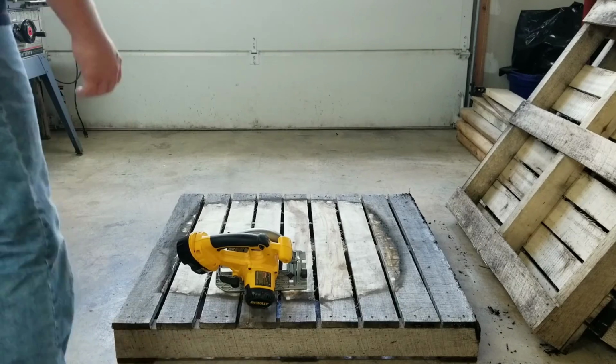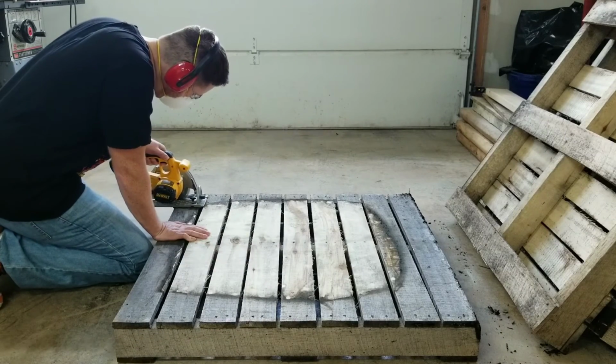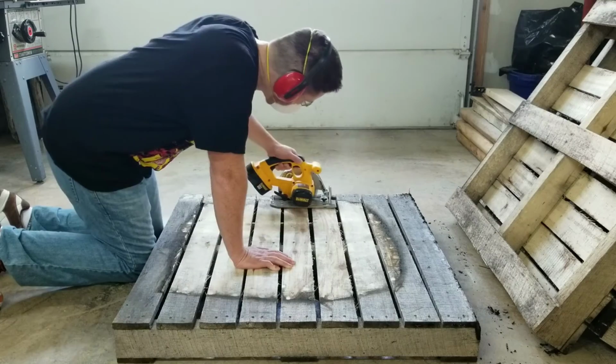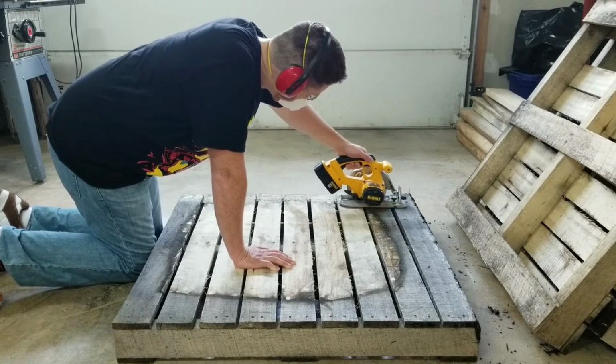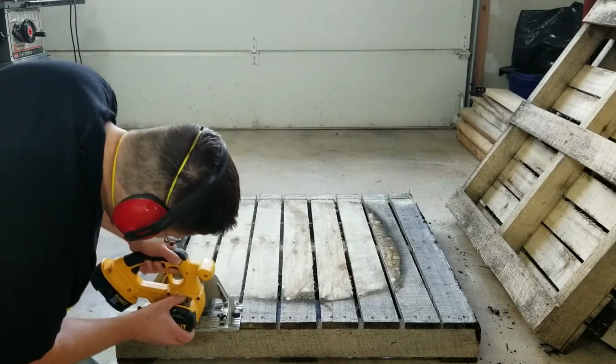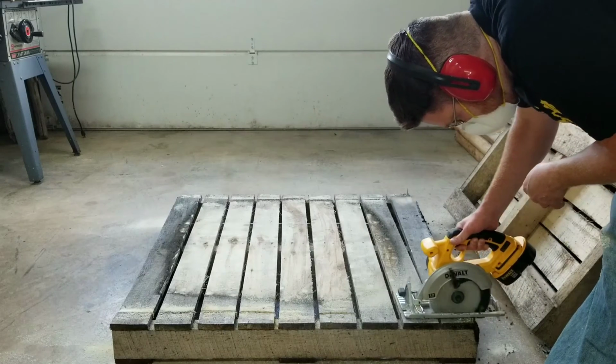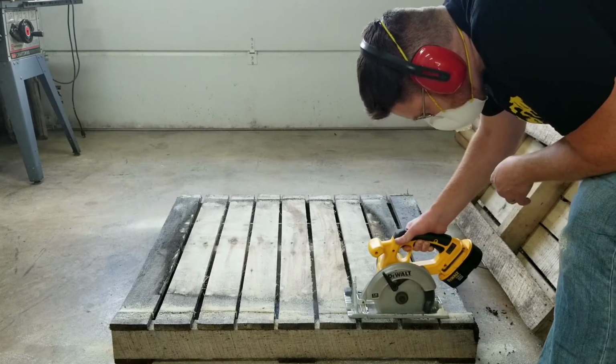Nothing quite signifies the coming of fall like some big, beautiful orange pumpkins. And for our pumpkins, we're using a pallet. The best thing about using a pallet is they're free. That's right, folks. In most cases, you can get a pallet for free. All you have to do is ask. Unless you want to buy your pallets like a weirdo.